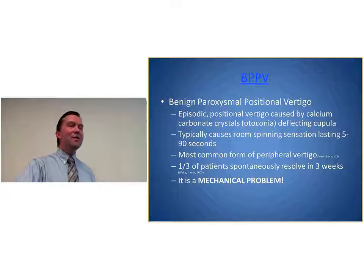So it doesn't matter which clinic you work in, you're typically going to see this. You'll see people coming in for a knee replacement or knee surgery, and they don't want to lay down. You ask them why, and they want 3 or 4 pillows to lay up on the plinth, and they say, oh, I get dizzy if I lay down. That's the red flag that they probably have BPPV.